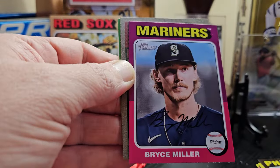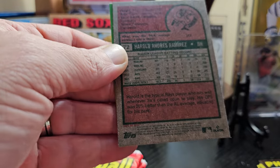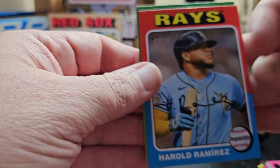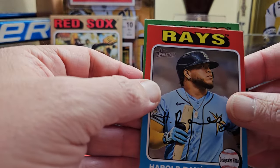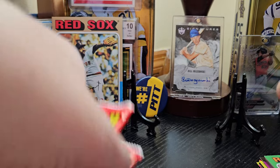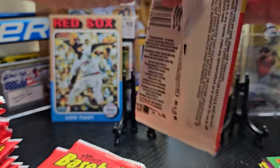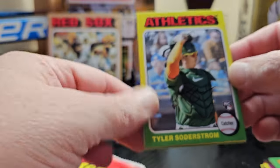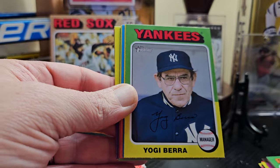You can get short prints in here. A lot of different things. Here's the first. Instead of high number short print, low number short print. That's going to be Harold Ramirez, Coco Montes on the rookie. They do all have the facsimile of an auto, not a real auto. Do hope to find a real auto.